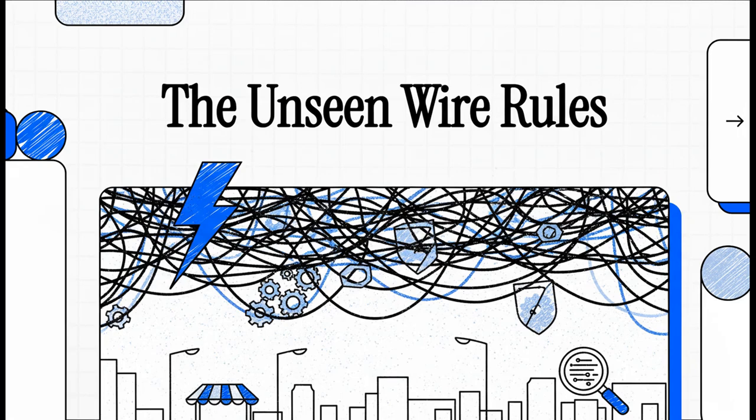You know those wires? The ones crisscrossing the sky pretty much everywhere you look? Yeah, they're such a normal part of the scenery that we barely even notice them anymore. But what if I told you that behind every single one of those wires is an entire set of invisible rules, a hidden code that keeps our world powered up and safe? Today, we're going to pull back that curtain and take a peek inside.